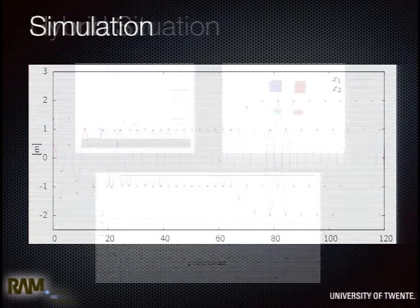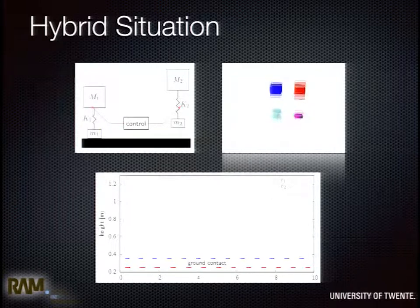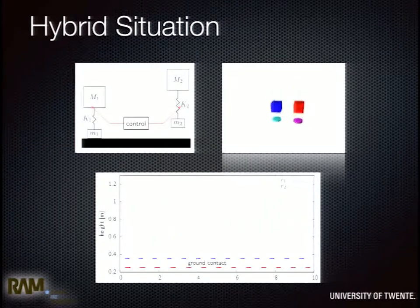Of course, in practice, you have a hybrid situation in which you have contact and no contact. So you can only apply force if you are in contact, because then you can really push on the ground. And it turns out that this can easily be extended to that as well.